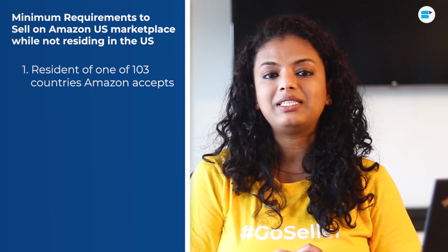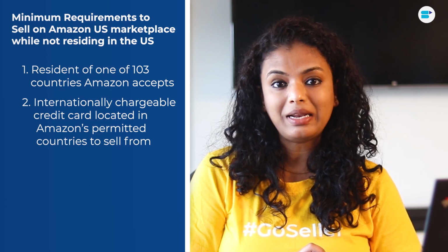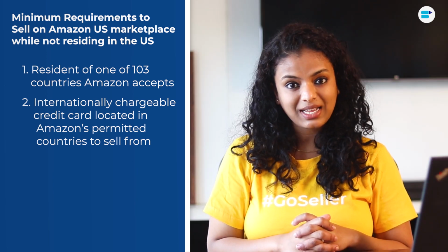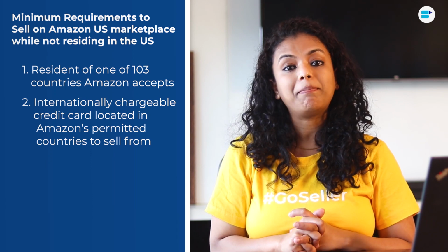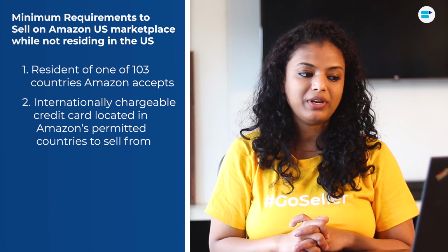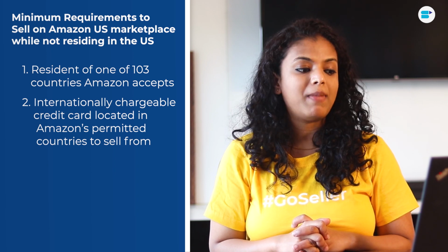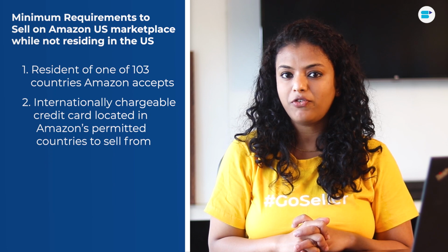The second requirement is that you need an internationally chargeable credit card with a valid billing address located in an eligible country. Amazon does not accept prepaid credit cards, online payment systems like PayPal, or even checks. Amazon accepts only one of the following credit cards: American Express, Diners Club, Discover, JCB, MasterCard, or Visa. Your credit card needs to be one of the following.